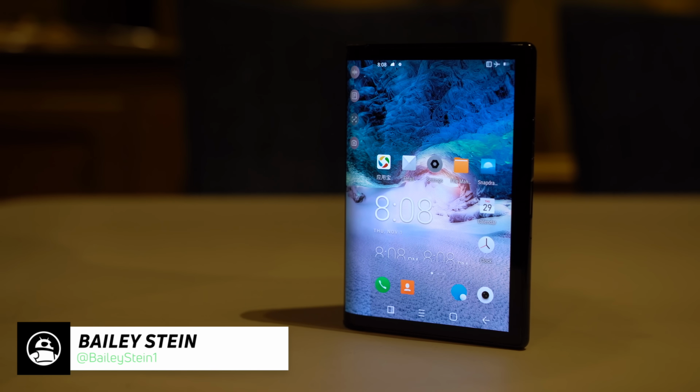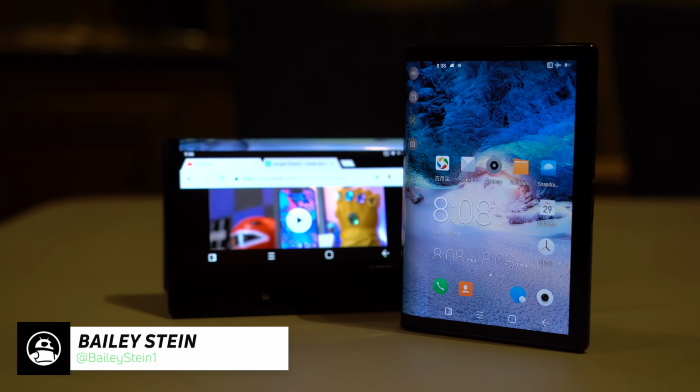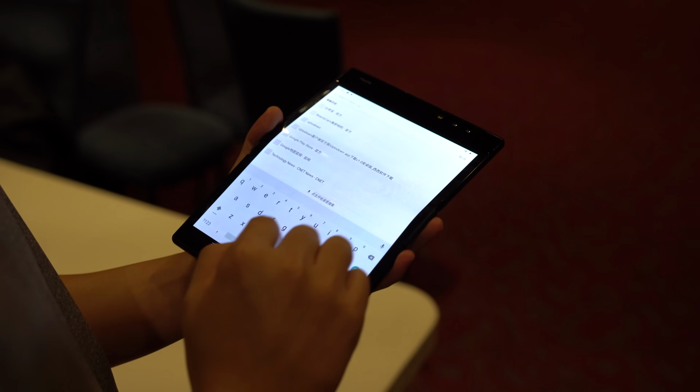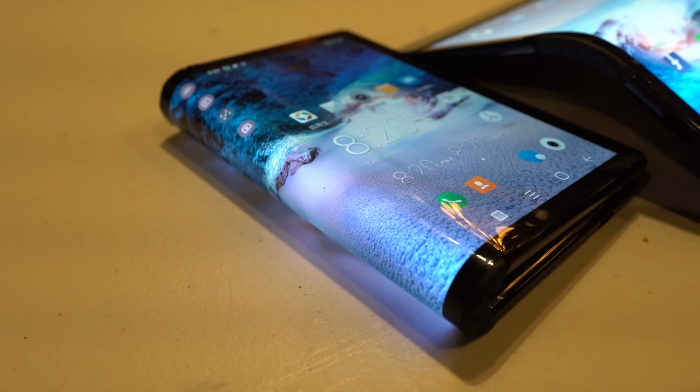Hey, what's up guys? This is Bailey Stein with Android Authority, and we've been hearing about flexible displays for a while now, but we're finally seeing the first real product. Beating out big players like Samsung, LG, and Huawei, a small company called Royal has unveiled the world's first foldable smartphone, the Flexpay. I recently went hands-on, and well, here are my thoughts.